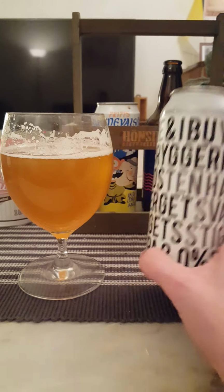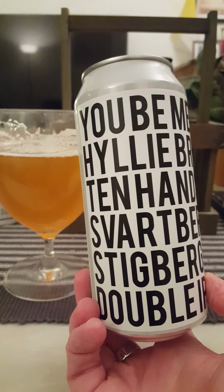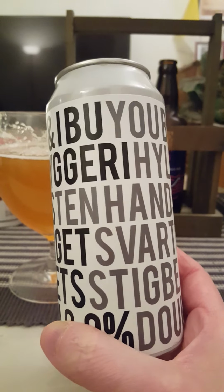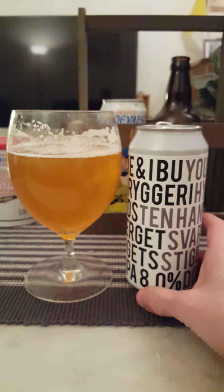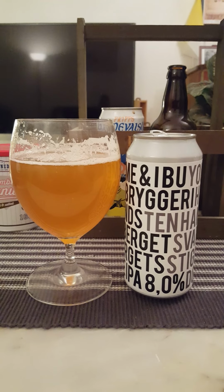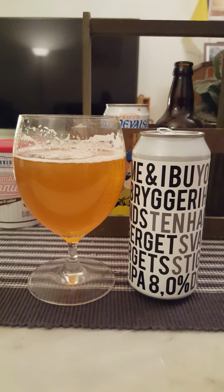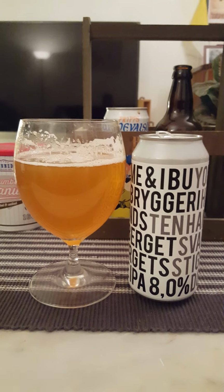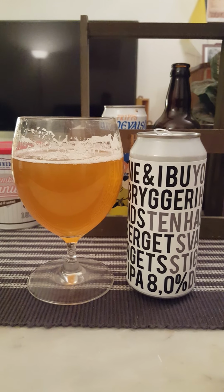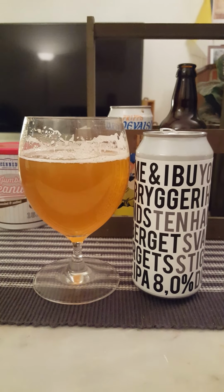Very, very interesting, guys. So as I said, collaboration there between four big Swedish breweries, You Be Me and IBU. 8%er, big double IPA, lovely beer. Lovely, lovely, lovely. Oh, I can still feel that bitterness linger there. Good deal of carbonation, very well made, big hop bomb for sure. If that's your thing, you're gonna love this.